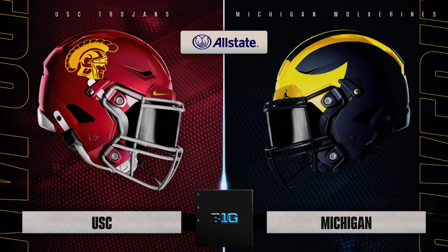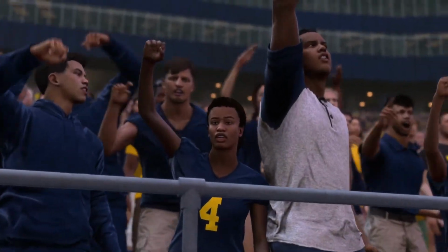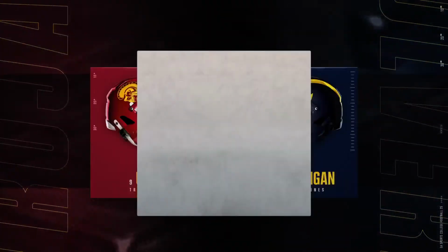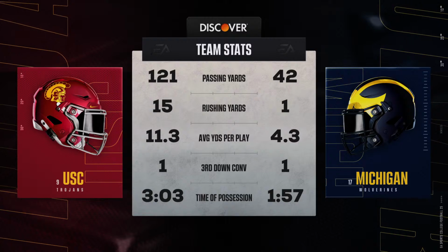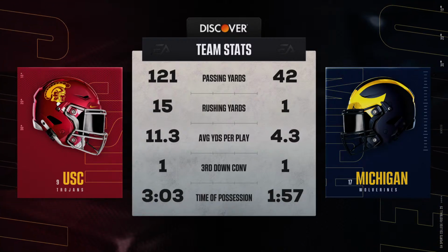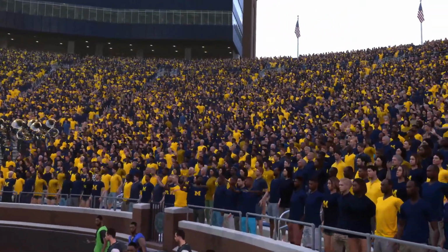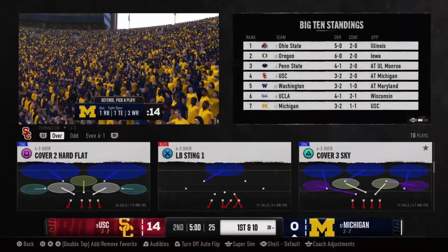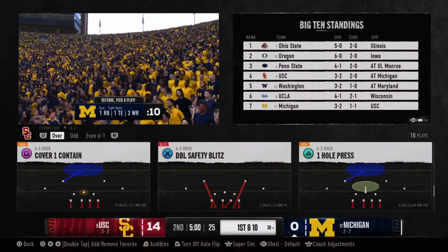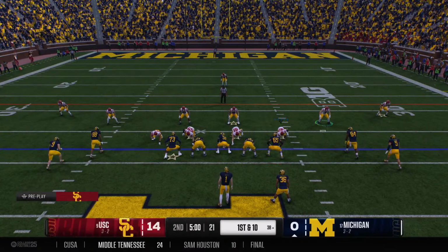As we head to the quarter break, it is USC holding the lead. They largely dominated this first quarter as indicated by the stats. Just about ready to get things started here in the second. We'll see if they continue to flex that muscle. They'll start the drive here with first down to open this period.